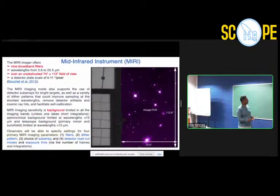Okay, so this is one of the instruments where there are these blocks. This is how you keep the block in the field. There are these arms which support that central block that is used to block the light. And this is the first result that has come out from the JWST.